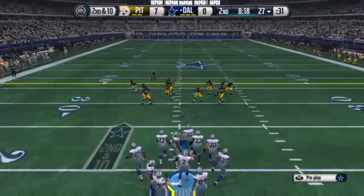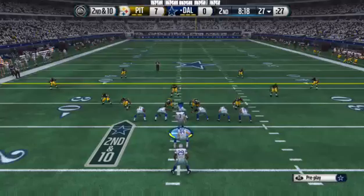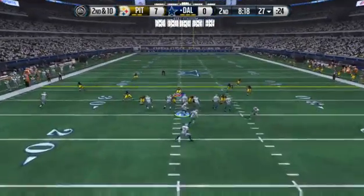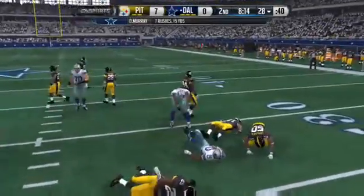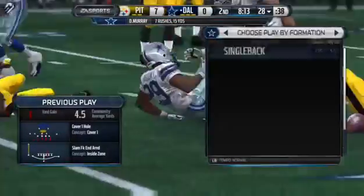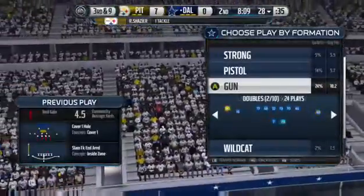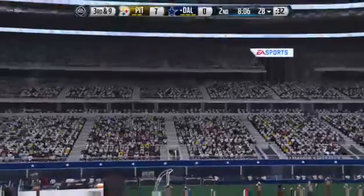Second down following that incompletion. Loading up with extra defensive backs in the dime. And the give now to DeMarco Murray. He's tackled at the 28. Murray's a dangerous runner when you give him room to run, but there is no room this time. What a job by the defense. They bottle him up for a short gain.